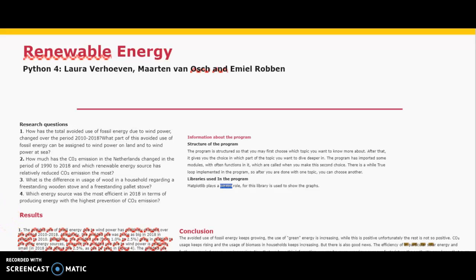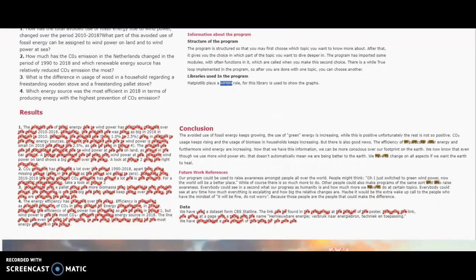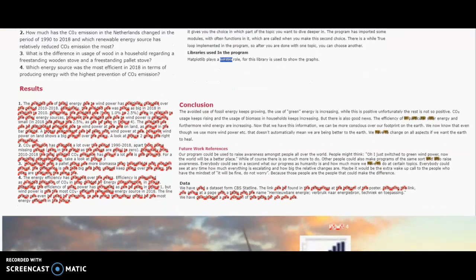We use Matplotlib, of course. They created the graphs, which we will see later. The results may not surprise you as much, even though they are still interesting. Wind power has positively changed. There's a big increase there. It's just wonderful. We all like that, of course.